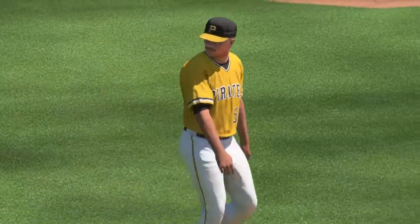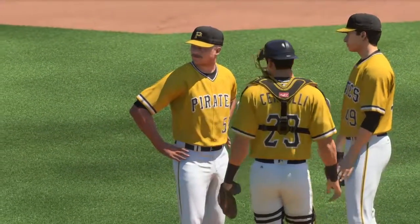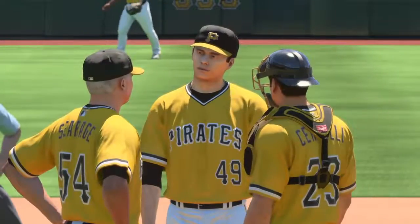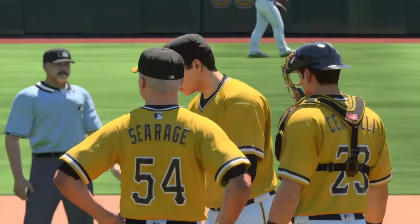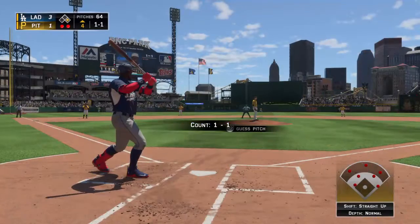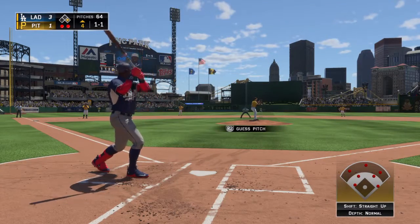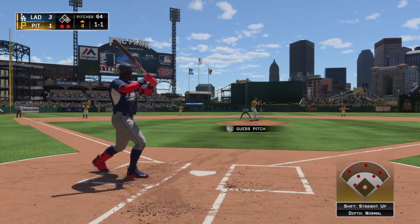Now batting. And now time is called here as their pitching coach is going to pay a quick visit to the mound to discuss how they want to attack things here. Coco Brown steps in to try and keep things going now with a runner at first following the RBI single. And that's a nice job right there to drive in the run by the last guy, and it can definitely fire up a team when someone comes through big time with 2 outs.